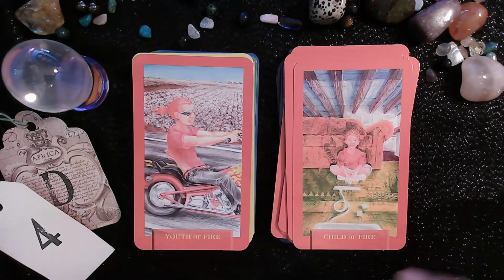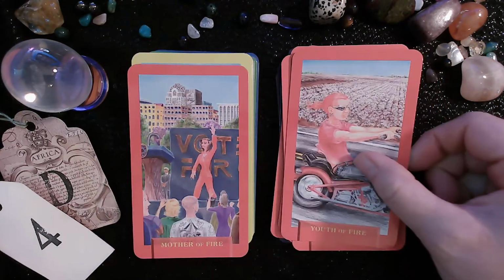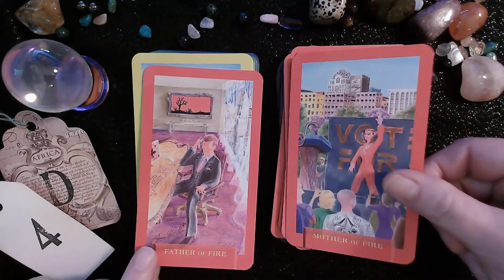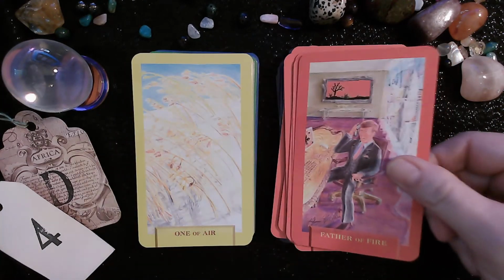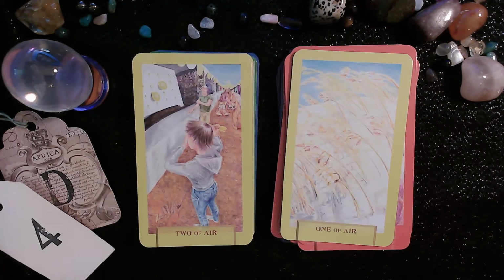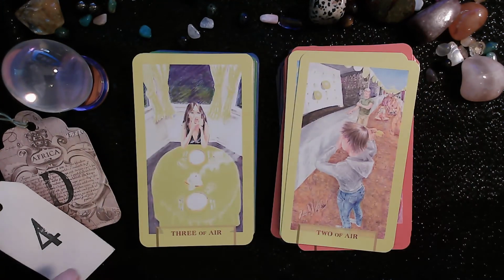Pretty cool. So here we are in the suits, and the Page has been named the Child. The Knight, isn't that cool? The Knight is the Youth, and the Queen is the Mother, and the King is the Father. The Aces are actually named 1, so that's a little different. Here you notice obviously the yellow border.